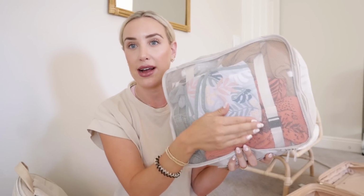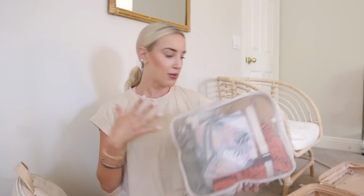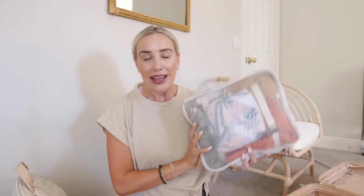And when you go to unpack them, I find that they are much more practical for keeping things as you pack them, versus if it's a big open packing cube, where sometimes things move around. It's a very minor detail, but it's the little things that I appreciate, you know? So anyways, packing cubes are a must.